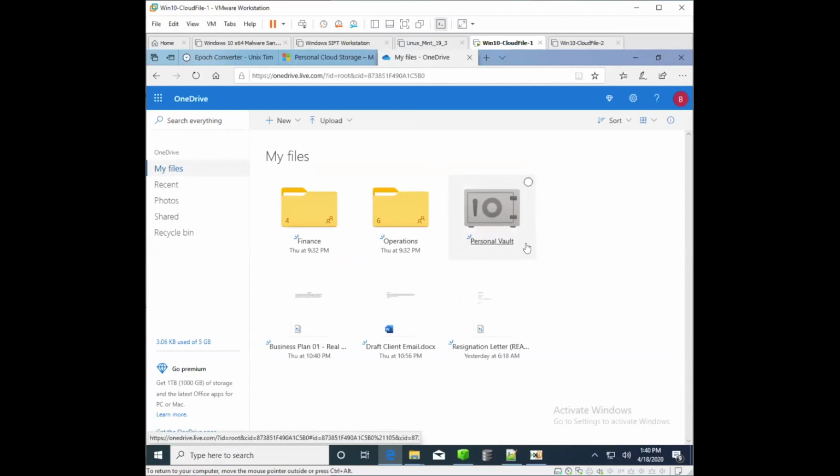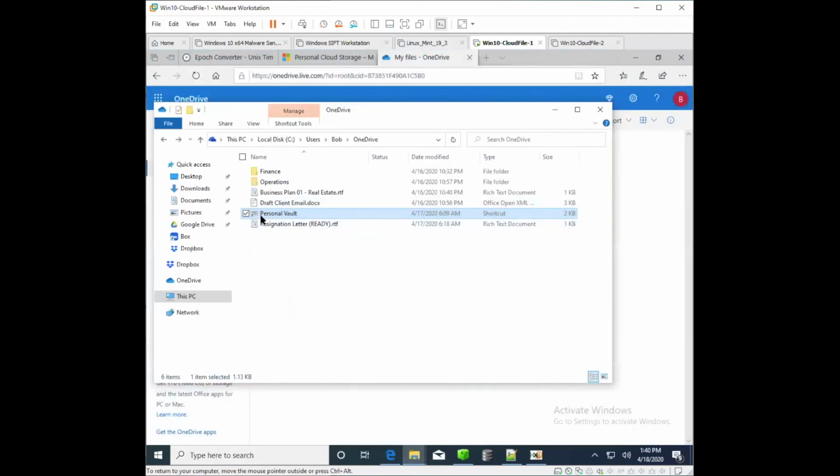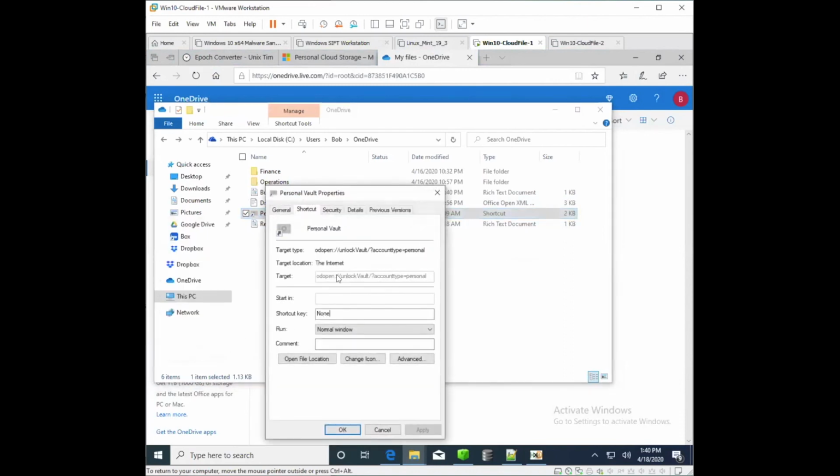So I think it does map to this personal vault. I think that's what it comes down to. And we did see the shortcut to that as well. And some of these things, this one looks like a true symbolic link. So here it says, yeah, account type equal personal. I'm guessing it maps to this one.